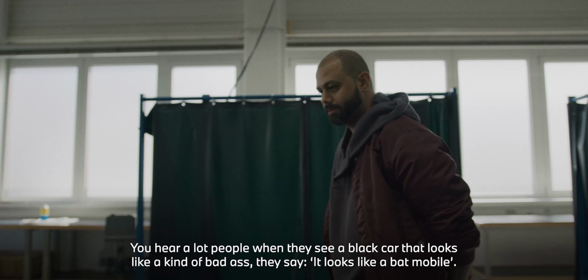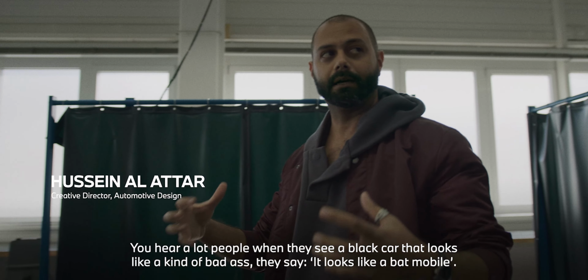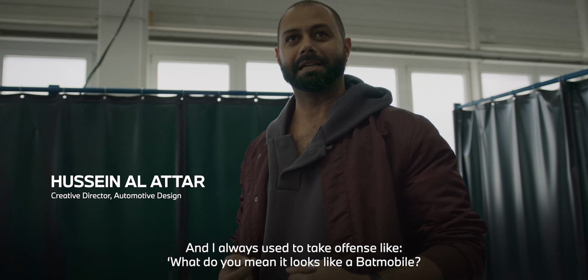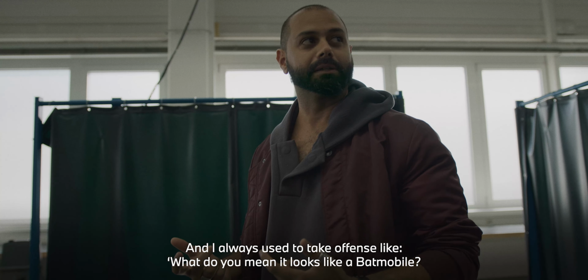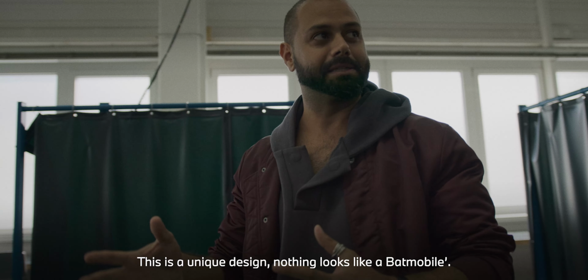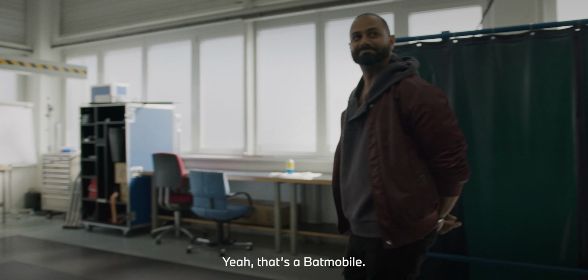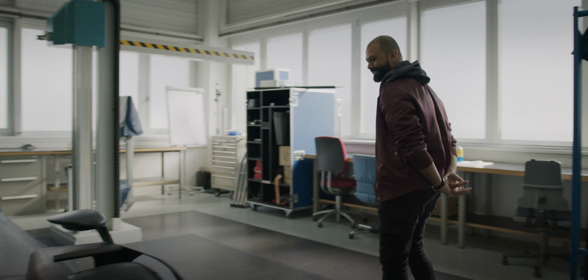You hear a lot of people say that a black car that looks kind of badass looks like a Batmobile. And I used to always take offense, like, what do you mean it looks like a Batmobile? This is a unique design. This looks nothing like a Batmobile. Looking at this now, it's like, yeah, that's a Batmobile.